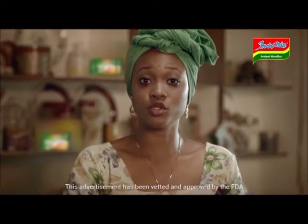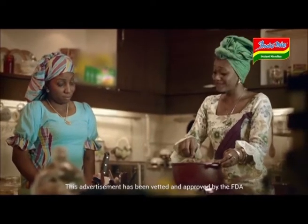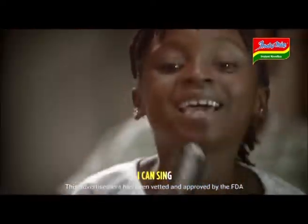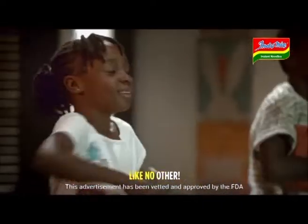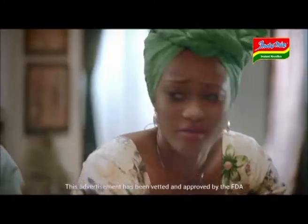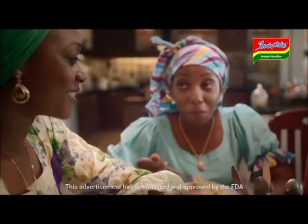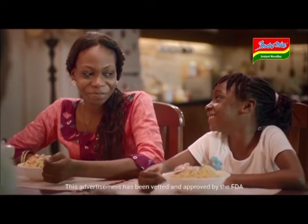Whenever Princess starts, the neighbors do complain that her voice and the beat are too loud. Who is scared of the voices of tomorrow's superstars? You special in your way. It's me, like no other. No one else can do it like you. It's me. I can play the drum. I can sing. I can dance. I'm talented. I can draw. I can be myself. That must be a neighbor. You special in your way. It's me, like no other. No one else can do it like you. It's me, like no other. Here's to all amazing moms who identify and nurture the uniqueness in our kids.